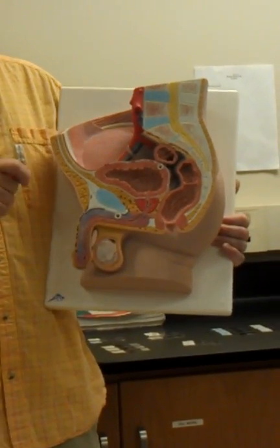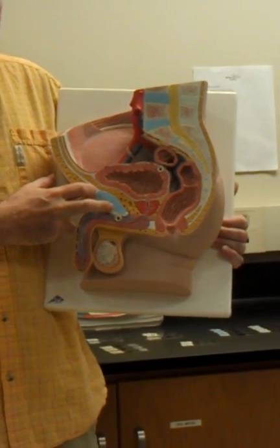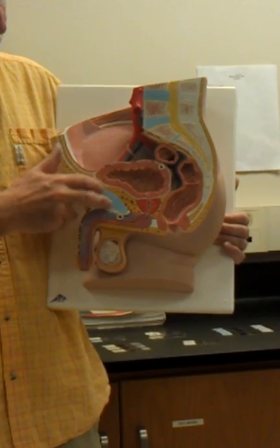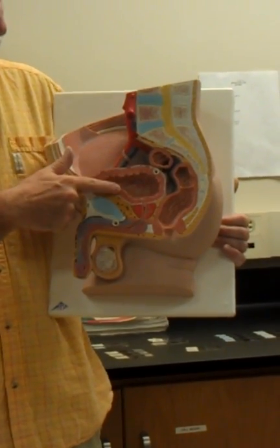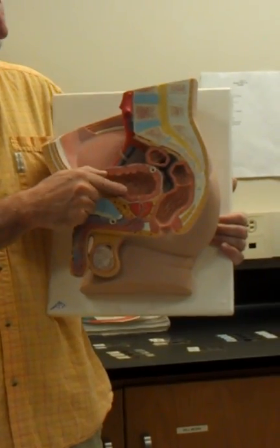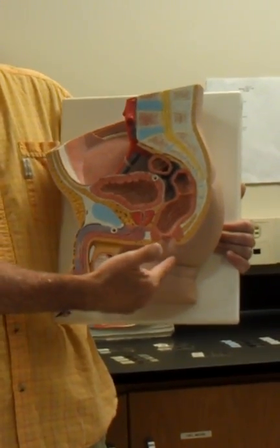And in both sexes, behind the coxal bones, the first thing you come to is the urinary bladder. And that's going to be true of both sexes. In the guy, you have the urinary bladder, and then the rectum, to the anal canal and the anus.